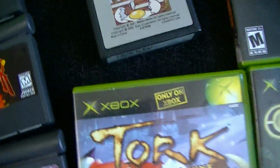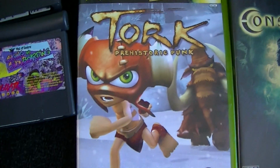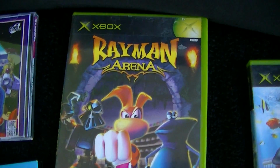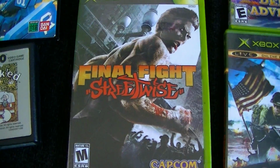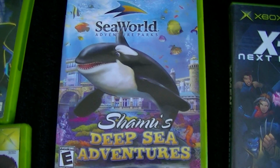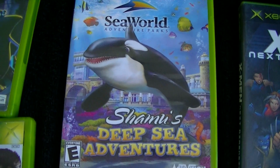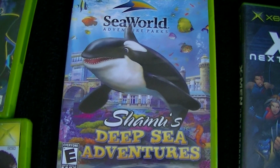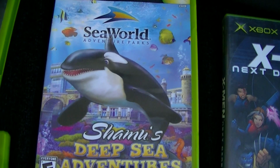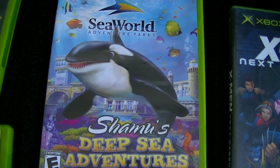Now I also got a bunch of original Xbox games, both at Toy Rat and at Super 1-Up Games, so I'm just going to kind of power through them. Torque the Prehistoric Punk, Rayman Arena, Final Fight Streetwise, Constantine, Shamu's Deep Sea Adventure. I'm going to stop on this one for a second. This was a game that I probably wouldn't have bought in most contexts, but this game is actually apparently quite rare. When I say quite, I mean it's in the 30-50 range, but that's rare for the original Xbox.